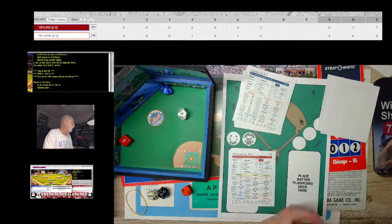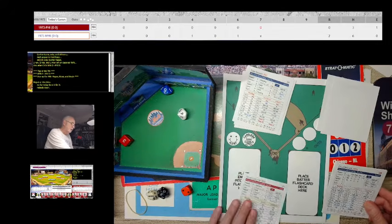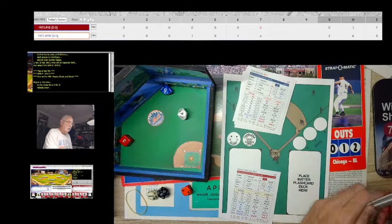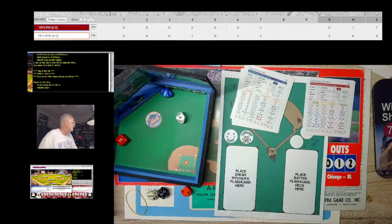So we just played 3 more, and we are going to leave it there. 3 more, so I can get some input on what I'm doing wrong with the bunting. What's wrong with my bunting? Got to do a lot of bunting in the 70s, right?